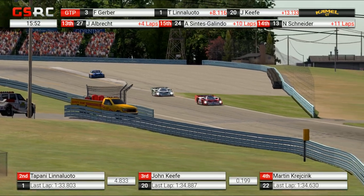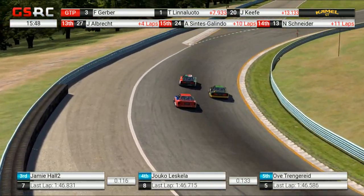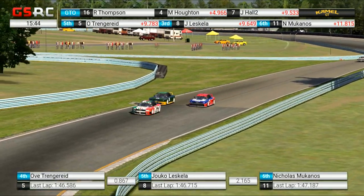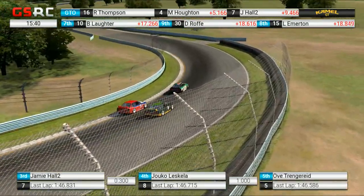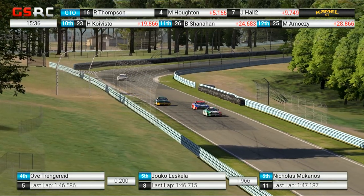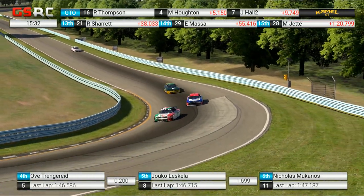And the battle is starting to brew up again between Hall and La Scala. As we jump back to these guys, Ove Trangerade gets into the mix. He's got a nose inside, down into the chute. Can he get it done, though? He's got a car ahead of him. Door to door off there. Oh, and a bad shift, it looked like, from La Scala as he falls back quickly.